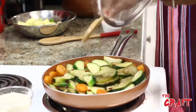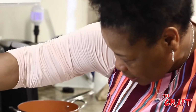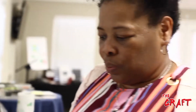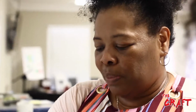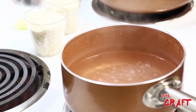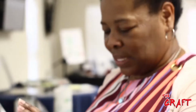So let that go a little bit. I'm gonna let that cook a little bit more. I'm gonna turn it up just a tad, gonna speed up the process for us. Now with our rice, you don't have to really add anything to it. What people mostly do, they like to add maybe some salt or some butter, but I don't need to add salt or anything to it because I have all the saltiness, the sweetness, and the spices in the vegetables. So what I'm gonna do, I'm gonna add 2 cups of rice to my boiling water.